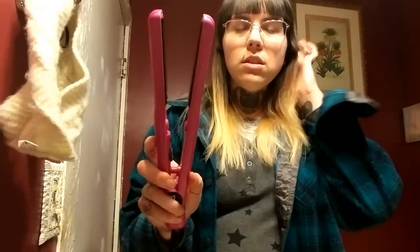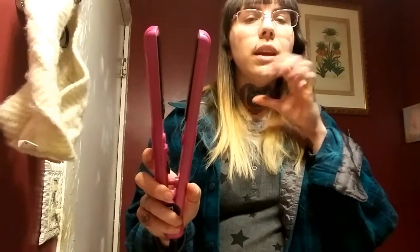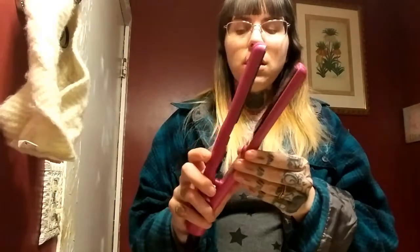My husband uses this to straighten his goatee because he has a really long little goatee beard thing, it goes down like this long. So he uses the number 3 setting. But my hair is one day old from not washing, and I am going to use the number 5 setting.